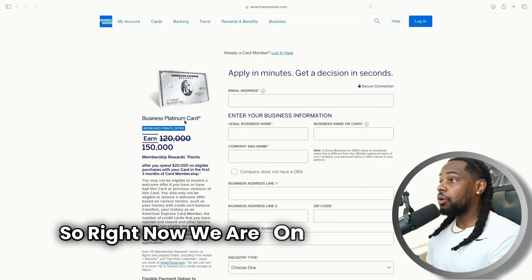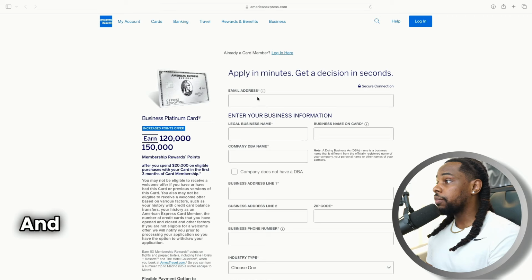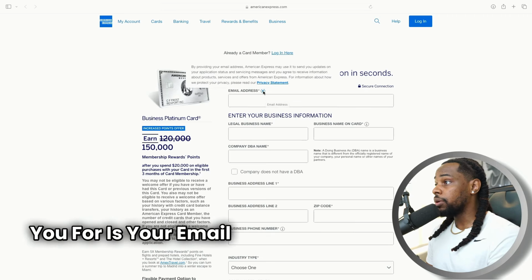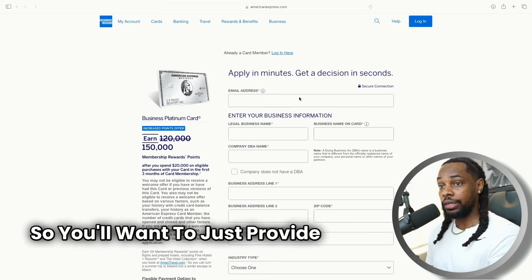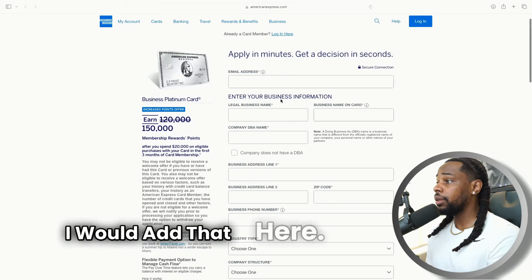So right now we are on the American Express business application. And first thing they're going to ask you for is your email address. So you'll want to just provide the email address for your business. I would add that here.